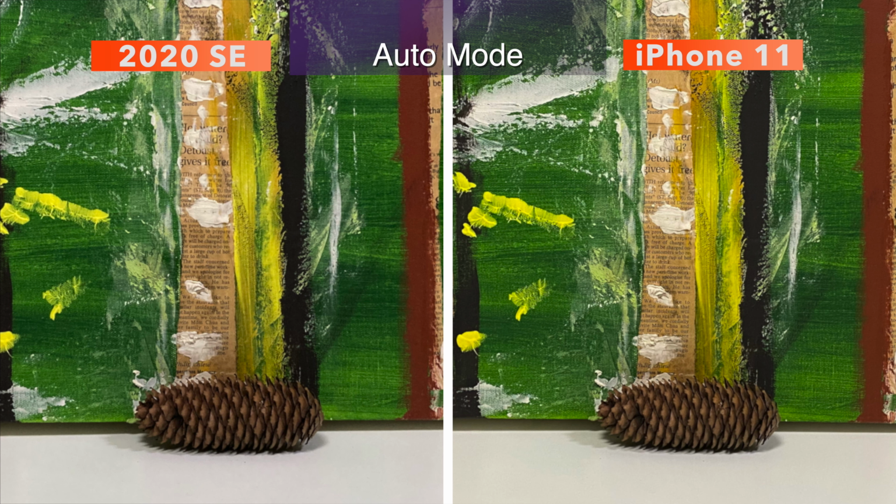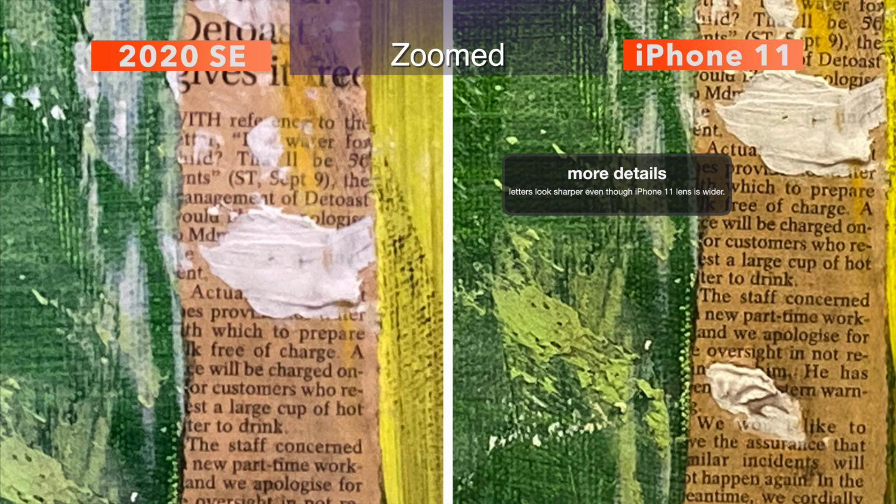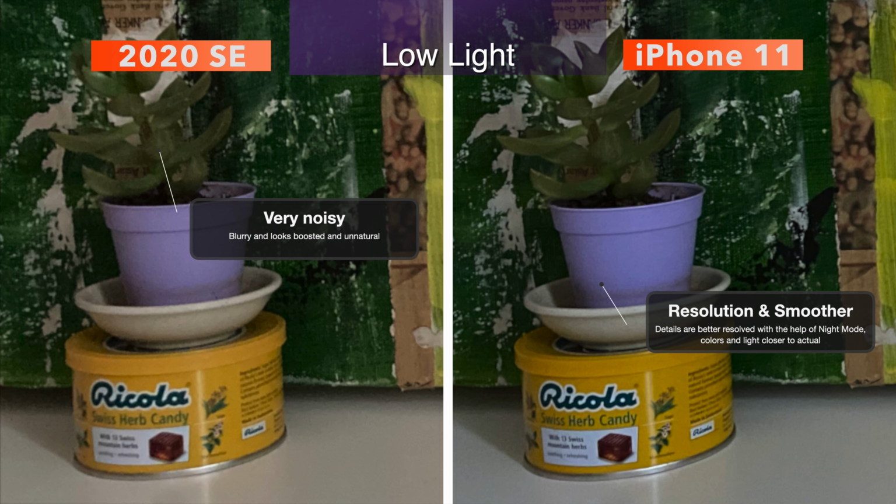Beginning with standard pictures, we actually see very little difference in good light. As mentioned before, night mode is non-existent, so in a dark room lit by a computer monitor, the 11 does an excellent job of keeping things sharp with much less noise.